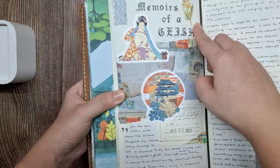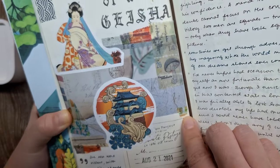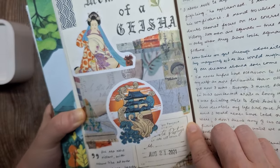And remember, journaling is a personal and evolving practice. So feel free to adapt and experiment with your own setup.